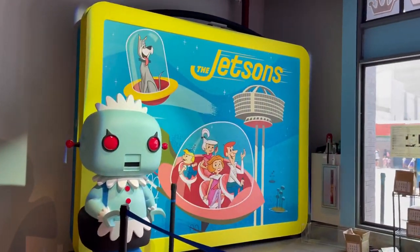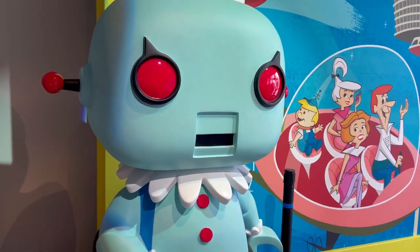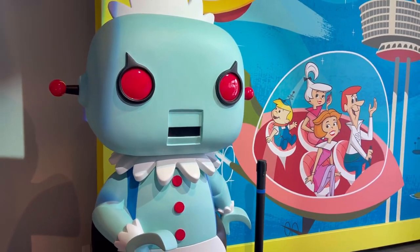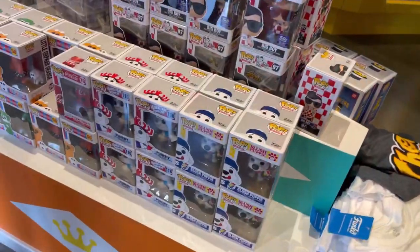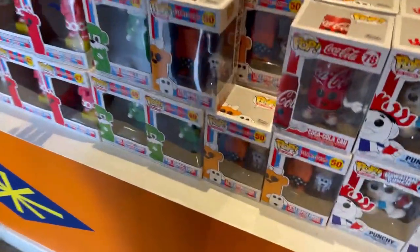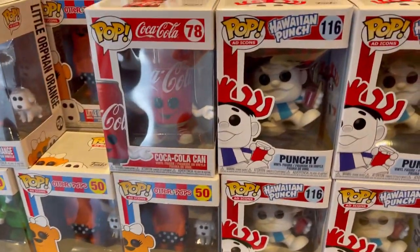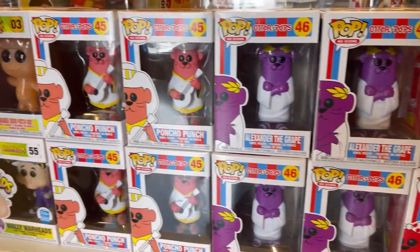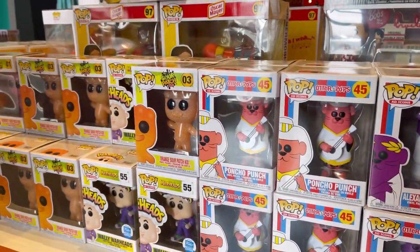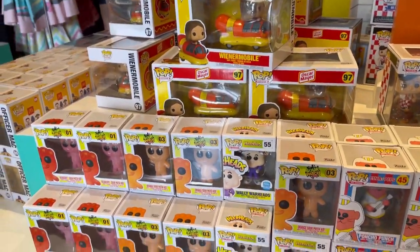Jeopardy for the Jetsons. My favorite character, Rosie. She did it all. If it wasn't for her, George would get them in a lot of trouble. We find more and more stuff in this room. They have Otter Pops. They have a Coca-Cola can. There's all the different colors. Yeah, the green. That's awesome. Sour Patch Kids. I just like the old school stuff.